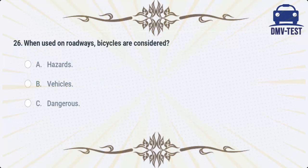When used on roadways, bicycles are considered A. hazards. B. vehicles. C. dangerous. B. vehicles. Bicycles are considered vehicles when used on roadways. Bicyclists and motorists are expected to follow the same rules of the road.